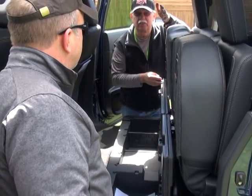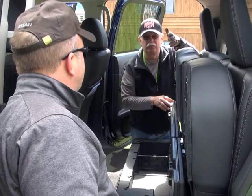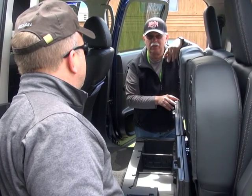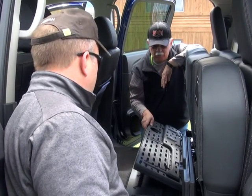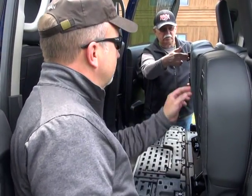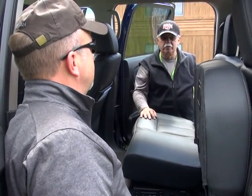With the latest thing with conceal and carry, where guys go from point A to point B, let's say, and they go someplace where they cannot have a firearm, this is a safe place to put it. And like you said, very lockable. This is really kind of nice. Yeah. And then to push it down, there's just a little lever. You push that, close it down, you're good to go.